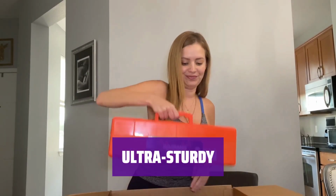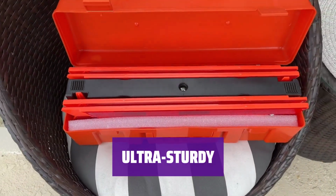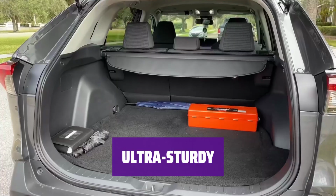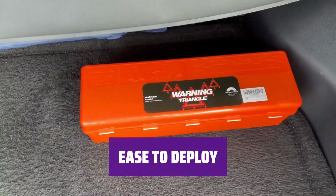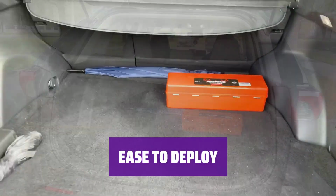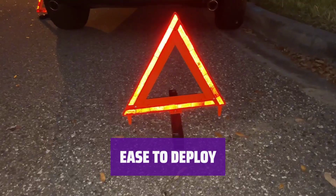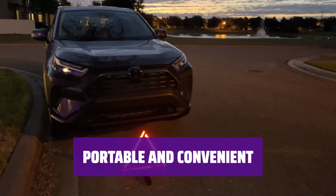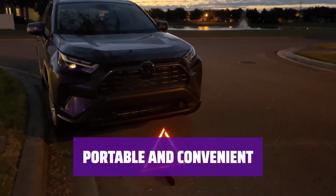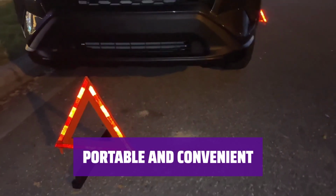Made from high-quality materials, they're built to last and withstand the elements. They're easily stored and quickly deployed, providing early warning in any situation. They're designed to stay put, even in strong winds. The non-skid design ensures they remain where you place them, and you can add sand or gravel for extra stability. Its collapsible design makes it easy to store in your car and set up quickly, no tools needed. They're compact and ready when you need them.